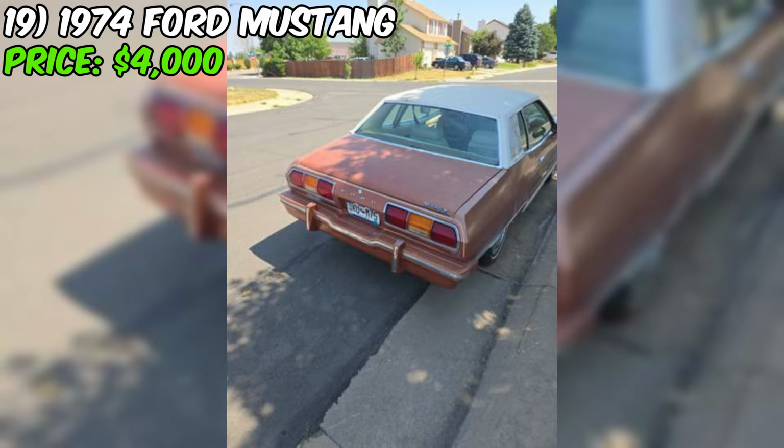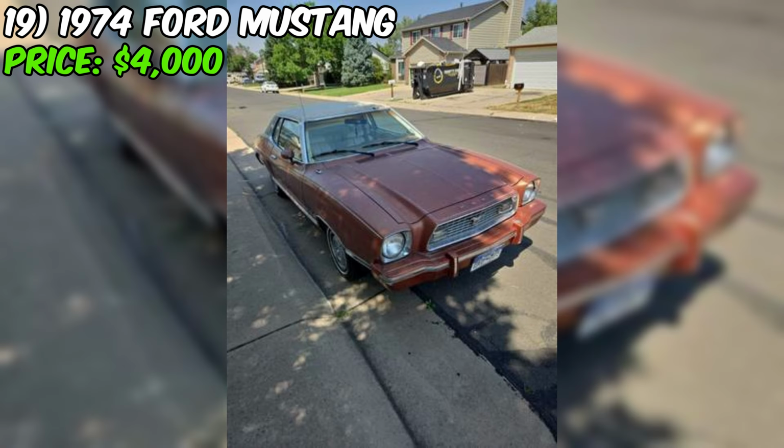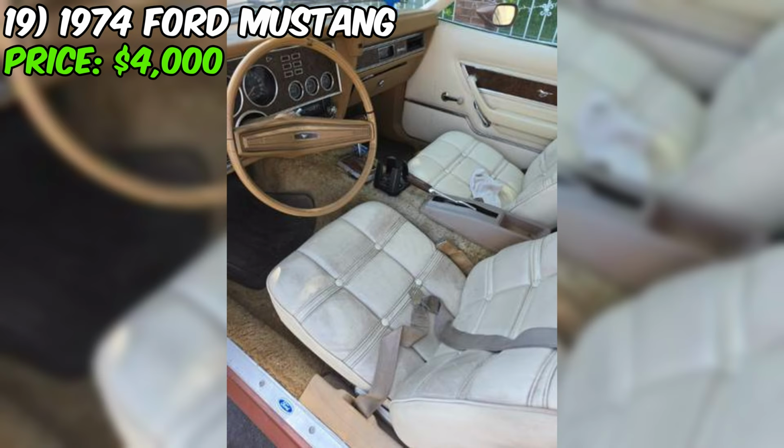We've got a real classic for you. A 1974 Ford Mustang that's up for grabs on Craigslist for just $4,000. Now, I want to be straight with you. This car is going to need a little bit of work to get it back into tip-top shape, but for the right person, it could be an incredible opportunity to own a piece of American muscle car history.